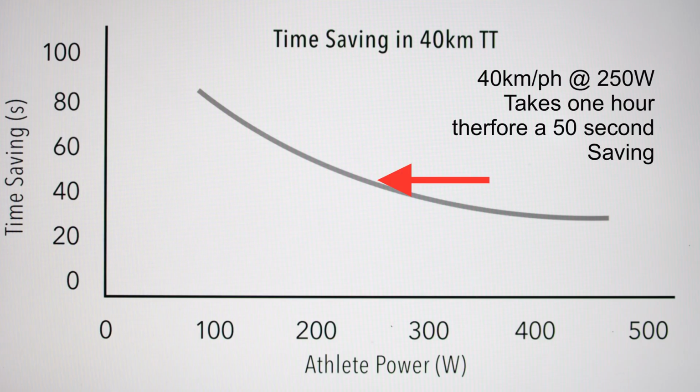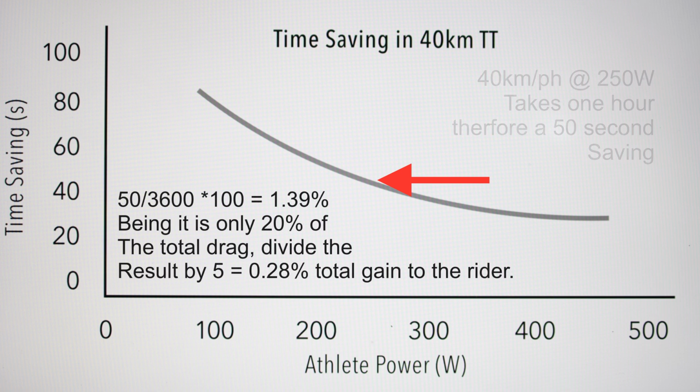Now, there are a few things that they aren't telling you, and one of those things is that the savings that they're claiming on their graph, they've actually stated that this was done without the rider. So this is only about 20% of the performance, because it's pretty well known that the rider accounts for 80% of the drag and the bike accounts for about 20% of the drag. So that percentage gain is without a rider, so it's only the bike. If we then extrapolate that, it comes down to around about 0.5% gain in aerodynamics or in performance.